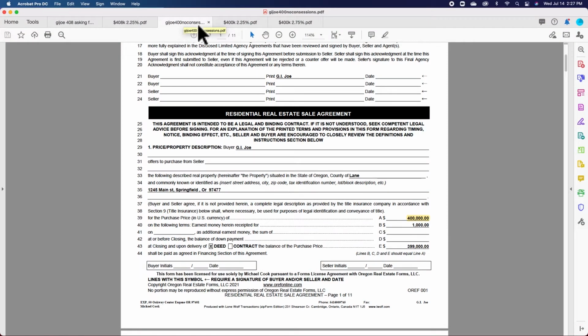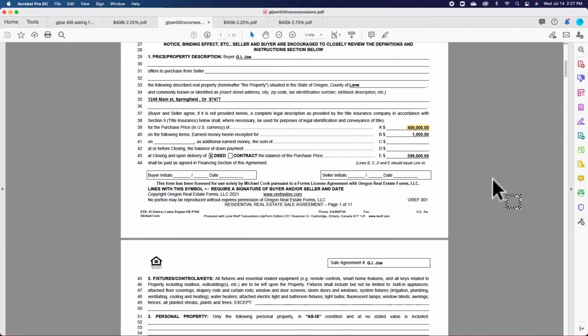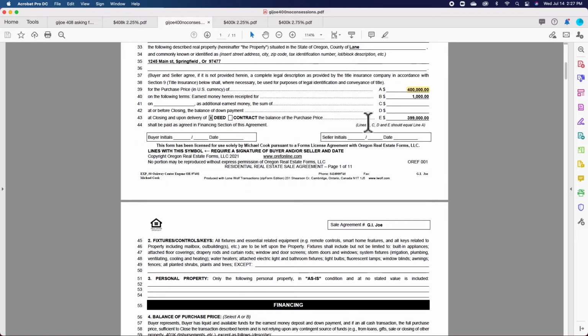All right, let's go. In this case, it fell out. Sometimes then we can add in your closing costs, historically. But I don't know about your market, mine's crazy competitive, so it's a little harder to get closing costs from the seller. So, same GI Joe, same 1245 Main Street. So we're going to historical.